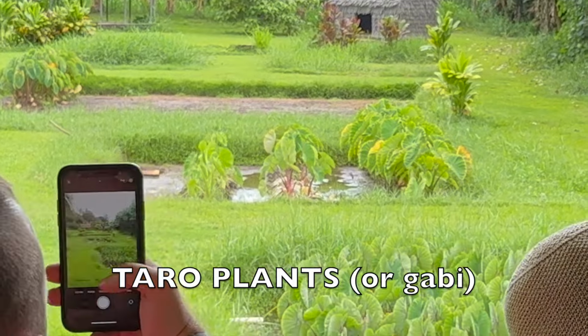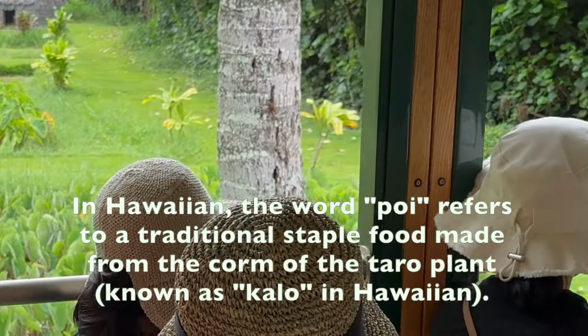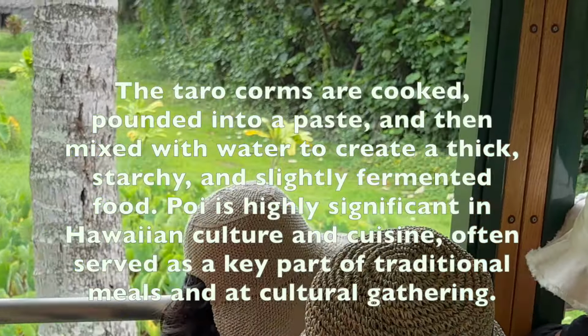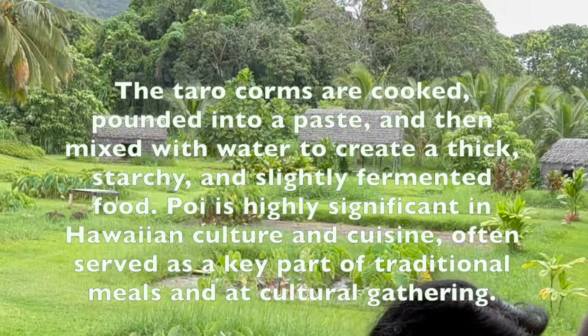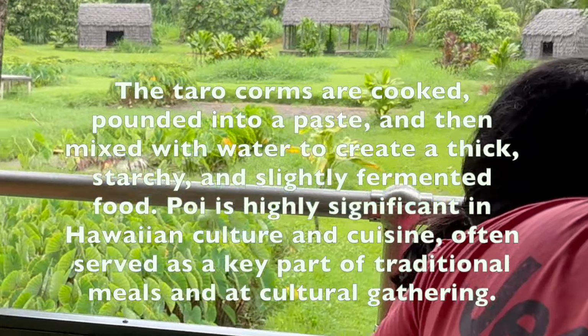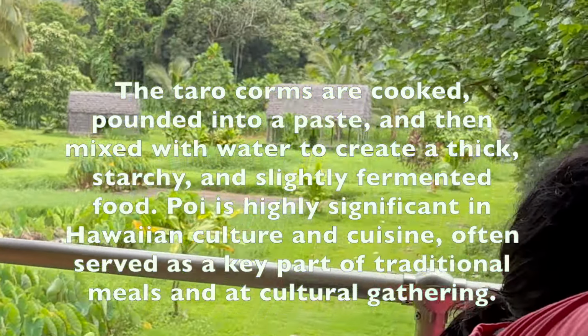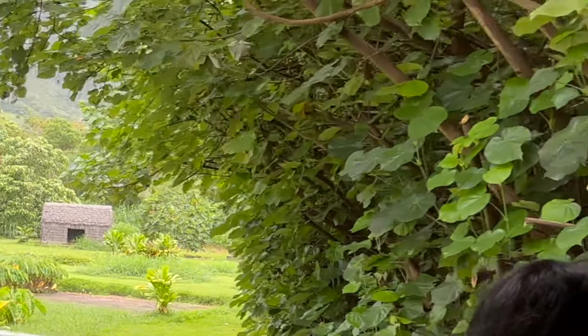Never tried poi. We had some samples. The whole plant is edible. The leaves, the stem. They use the leaves for traditional Hawaiian favorites like lau lau and squid luau. And also the stems are used for like a side dish like asparagus. So we're going to see all that coming up if we can get through this spooky forest.